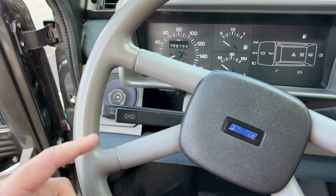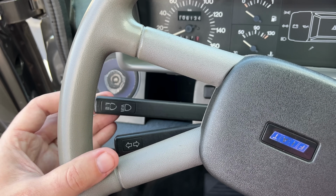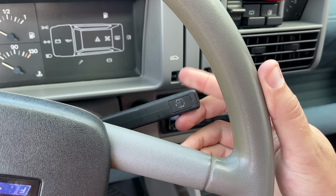But probably the most striking thing in this interior, especially compared to modern cars, is just how simple the controls in here are. To the left of the steering wheel, two stalks. One is your turn signals, one is your high beams. That's it. And on the right, you have your windshield wiper stalk. No intermittent, no different settings, no auto, just on, off, or the washer.